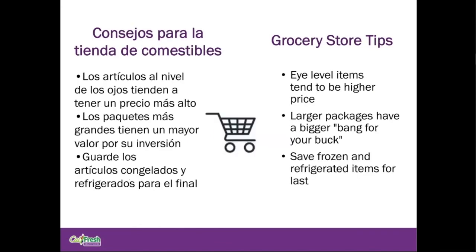And something I also forgot to mention is to save frozen food and refrigerated items for last.